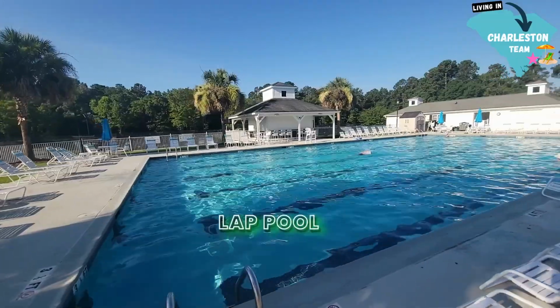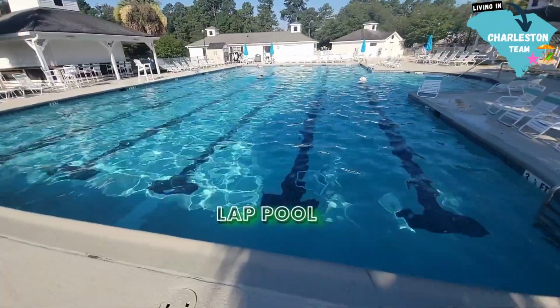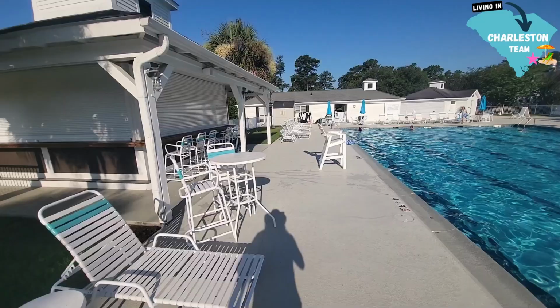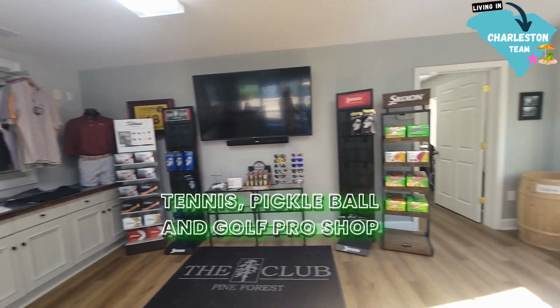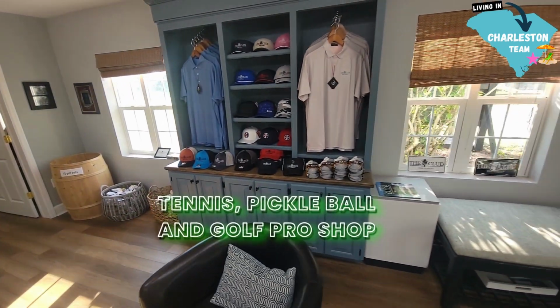You've got a really large lap pool that they use for swim meets, and a kiddie pool right next to that lap pool, and an outdoor pavilion where you can grab a drink when they're open next to the pool. You've obviously got bathrooms next to the pool, and you also have a pro shop for tennis, a pro shop for pickleball, and the golf pro shop.